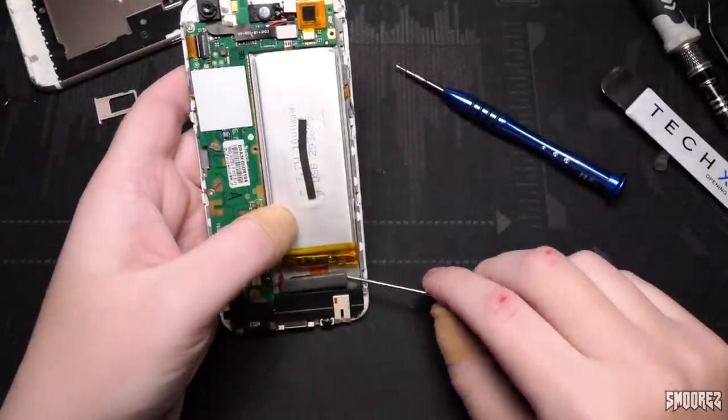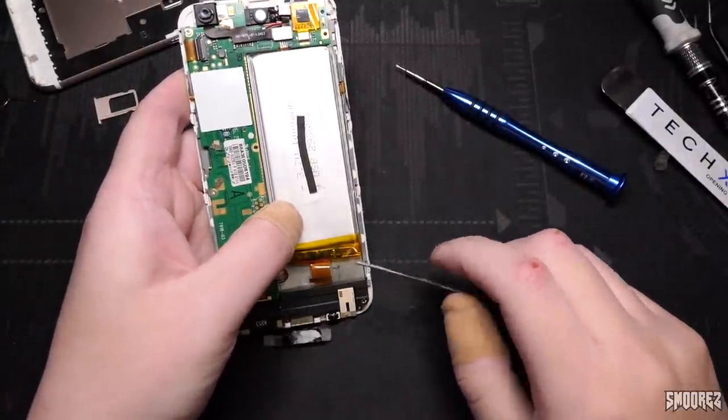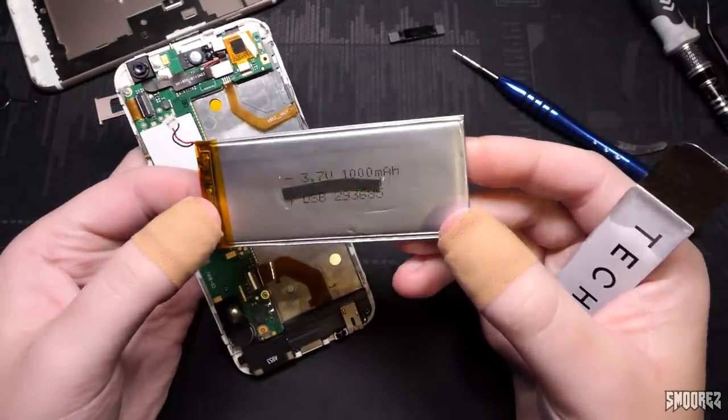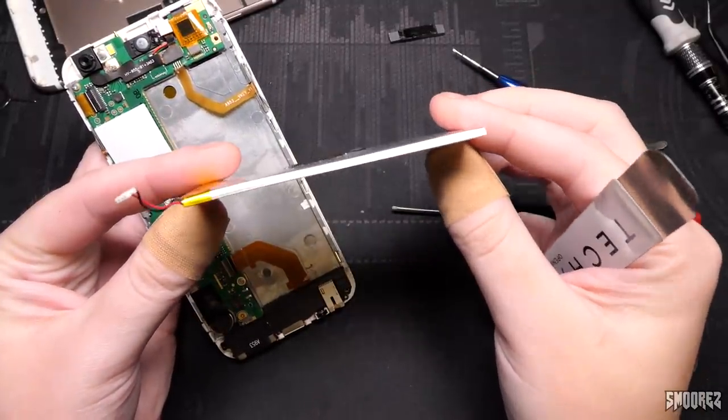Of course, this can't be a GOOPHONE without some good old lead. This piece of crap battery is in fact 1000 milliamp hours. Look how thin it is. Yep.